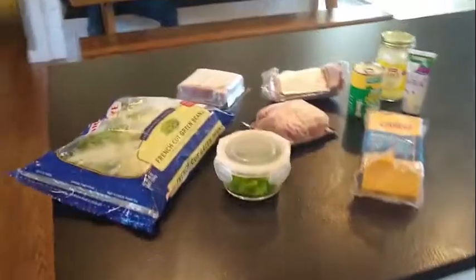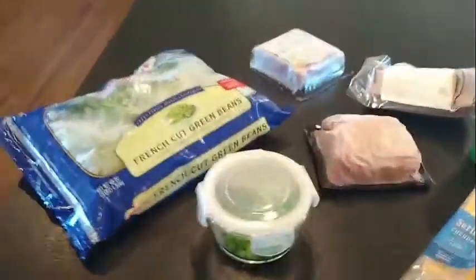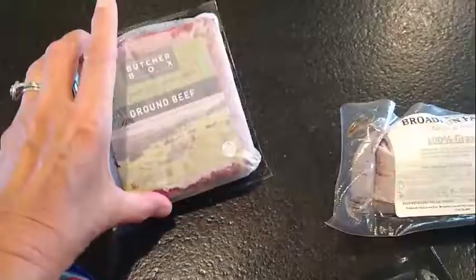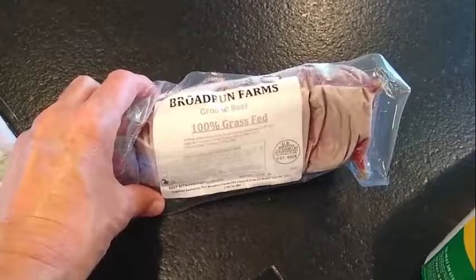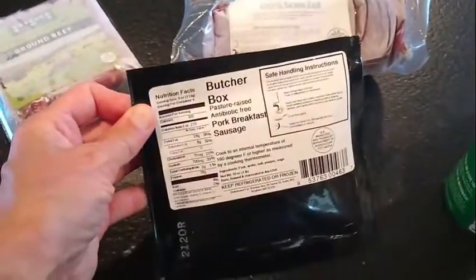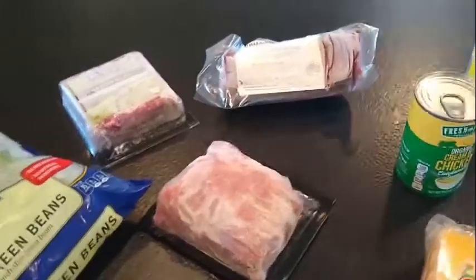The next meal I'm going to make is a green bean meaty casserole, and here are the ingredients. A large bag of French cut green beans. I won't be using all of those. Butcher Box ground beef from Broad Run Farms. This is a local farmer. This is a pork breakfast sausage, also from Butcher Box. I always like to mix a little bit of pork in with beef for flavor.